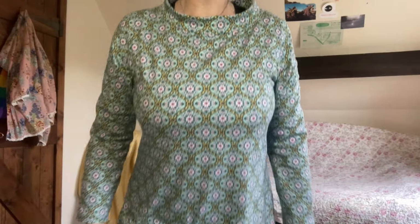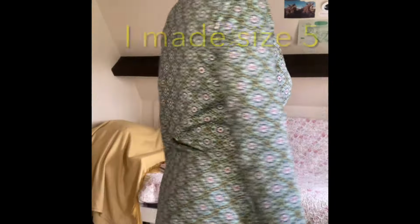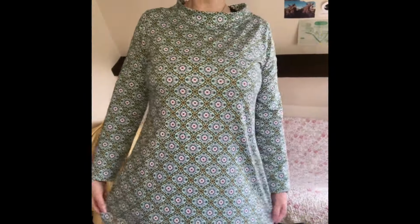But then after I'd made this, in the same day I made another dress to go under the ranunculus, so I had quite a productive Monday with my sewing. Again, I'll put some pictures in of me wearing this. And it's a really lovely pattern.